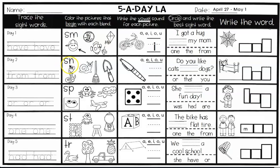Do you remember what the SN blend says? Sn, sn, sn. So we have snake, snail, broom, shovel. So color the two that start with sn. Snake, snail, broom, shovel. All right, the next one, you're writing the vowel sound for the picture. A, E, I, O, and U are our vowels. That is a pen. Pen. Write the vowel.